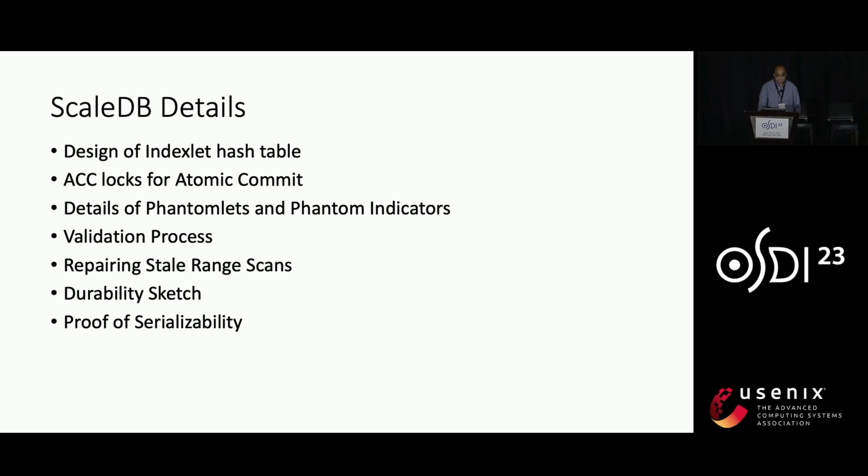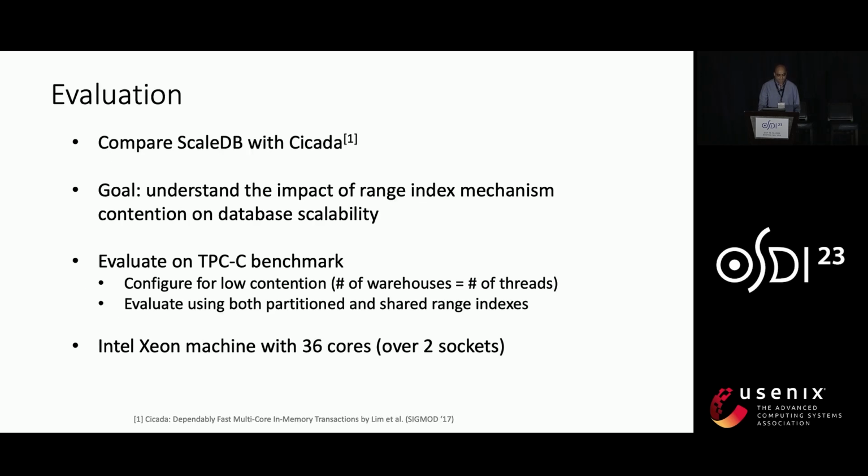There are a lot of other interesting details of ACC and ScaleDB for which I invite you to read the paper, but I'm going to skip them here in the interest of time. Instead, let's see some evaluation.